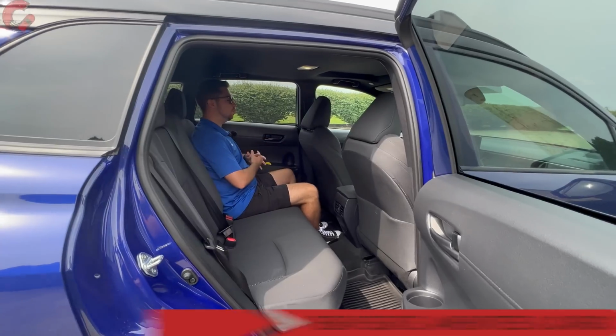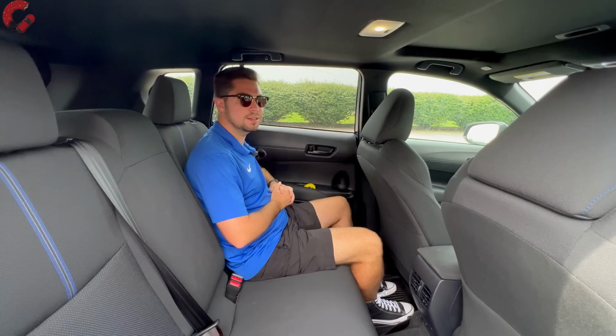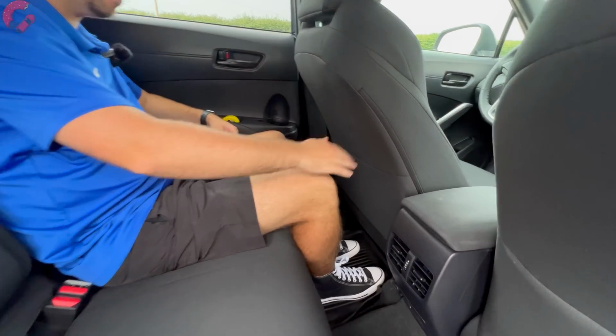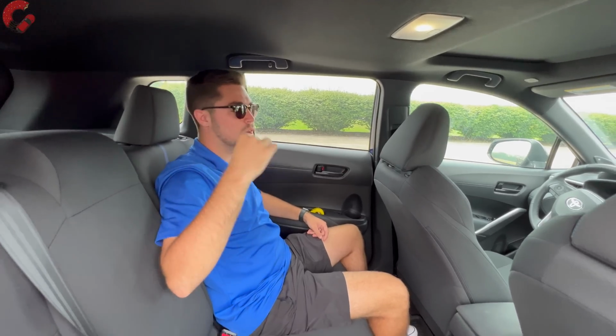All right, now this Corolla Cross is typically going to be used as a family vehicle. So let's check out this rear seat area and see how good it is. We're looking at 32 inches of legroom, 39.1 inches of headroom. So particularly very impressive headroom figure. They even have a cutout here, so if you're very tall, you're going to appreciate the extra headroom.